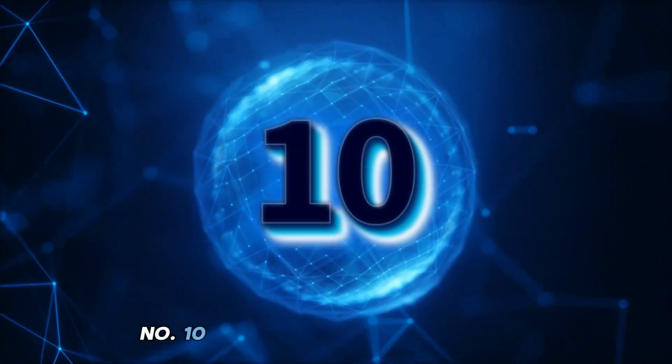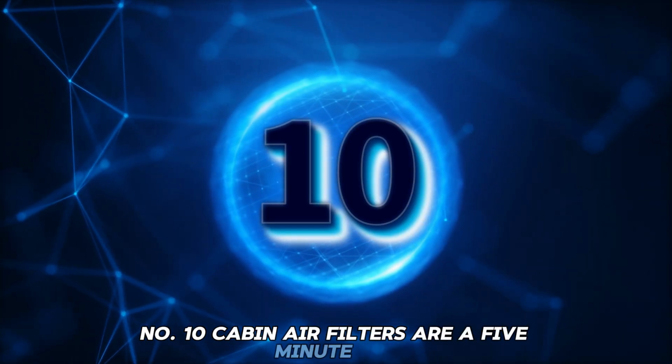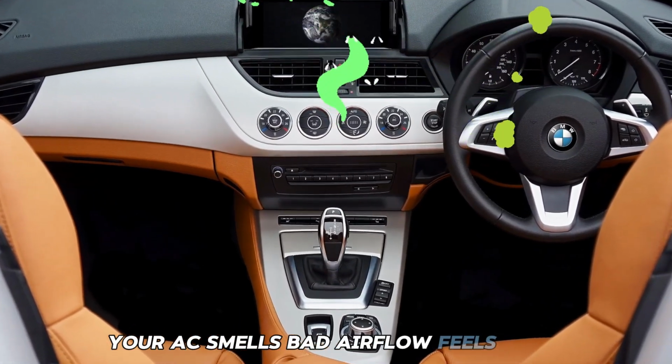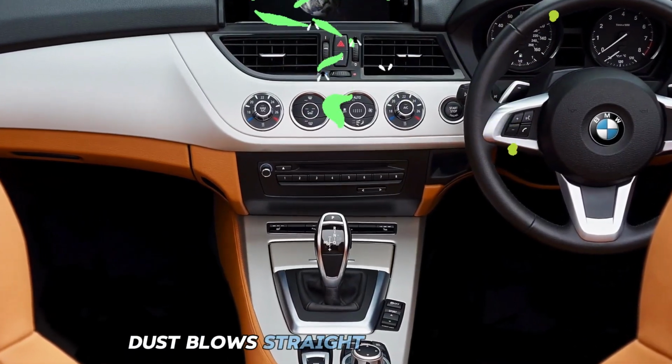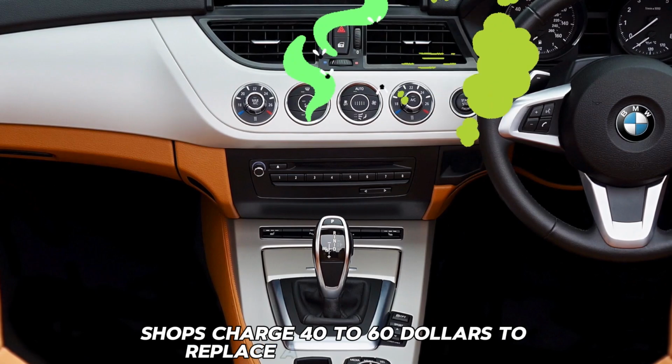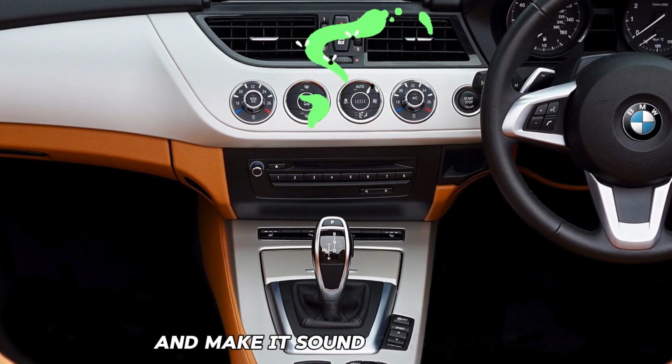Number 10. Cabin air filters are a 5-minute job. Your AC smells bad. Airflow feels weak. Dust blows straight into your face. Shops charge $40 to $60 to replace a cabin air filter and make it sound complicated.